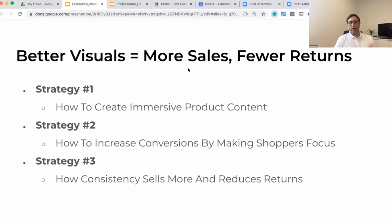Okay, so out of the gate, we're going to start on that 65%. I know that probably sounds a little bit outlandish, but we're going to give it a go. And then we're also going to talk about how to increase conversions by making shoppers focus. And then also how consistency on your website is also going to help you sell more and reduce returns. Okay, so let's dive in.